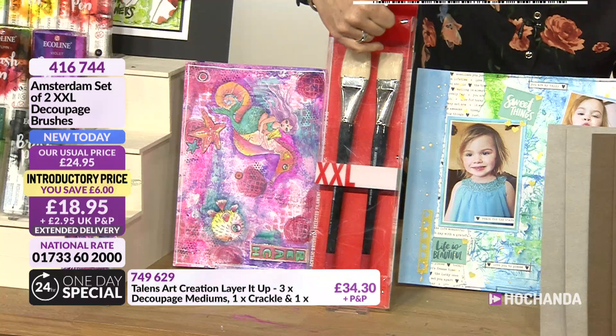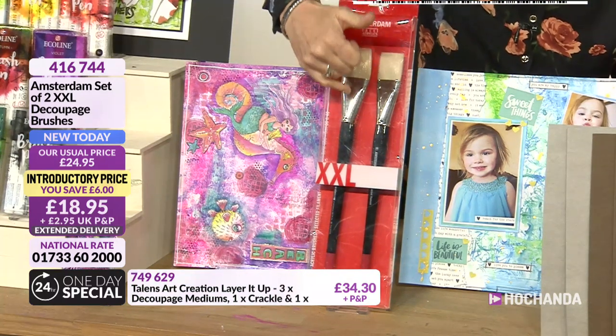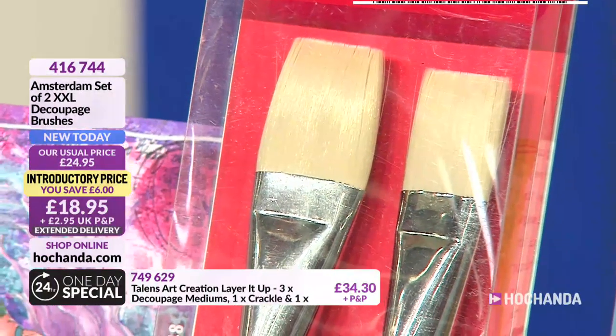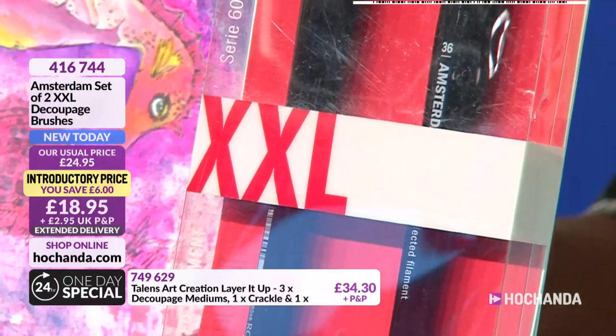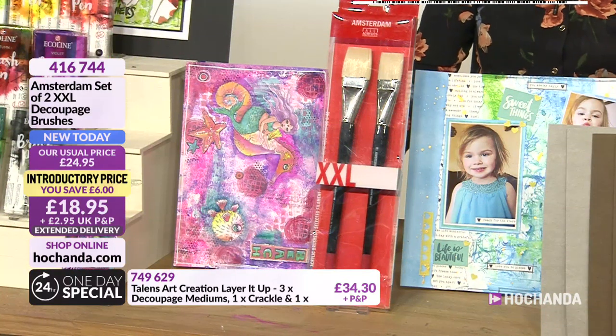Of course, don't allow any of your mediums or the paints to go down into the neck of your brush. Keep them clean. Double XL in size, very busy for these, but not double XL in price. £18.95. Sizes 36 and 48. Think of the artwork you'll be able to make and create with that, and your decoupage as well.